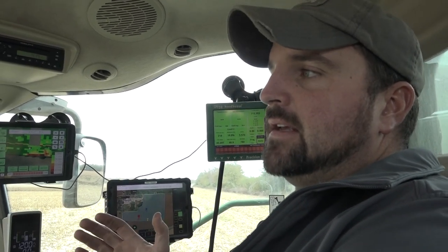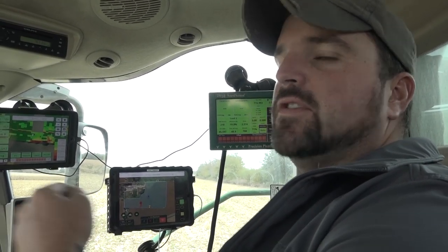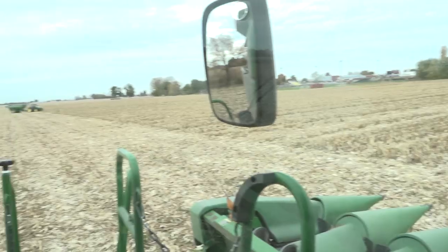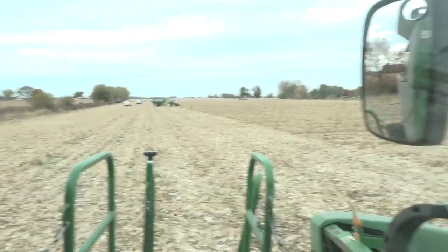And then after that, whatever the speed of the combine is, that grain cart is going to mimic. All right, let's shell some corn and let's see this thing in action.